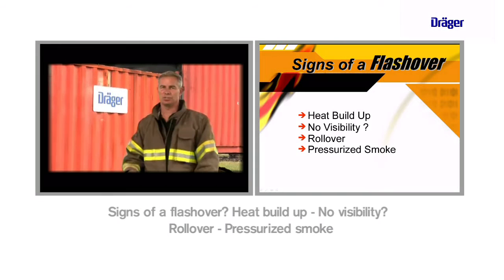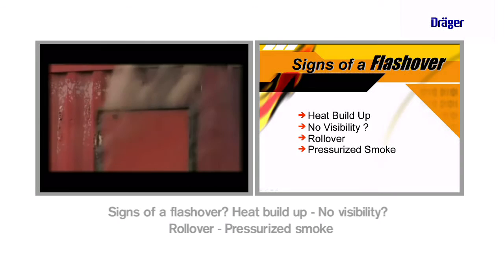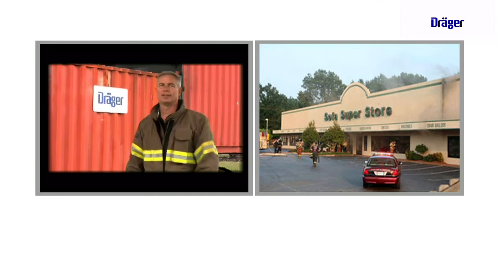Again, if you're witnessing that rollover, you must try to cool those gases down effectively and get out of the building. Pressurized smoke is another sign. If you're on the outside observing the smoke exiting the building, look for that kind of pressure that's associated with that smoke. As you can see from the picture, visibility is clear.